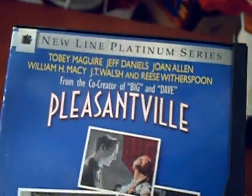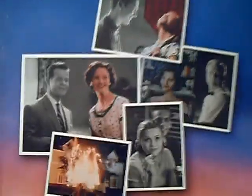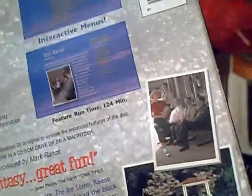And the last movie I picked up is Pleasantville. It's a movie about these two teenagers that are fighting over control, and somehow they get sucked into this black and white TV show. I thought it was interesting, and the way that the black and white world suddenly starts getting color, I thought was freaking awesome. So yeah, really happy about that. So yeah, that was the pickup video.